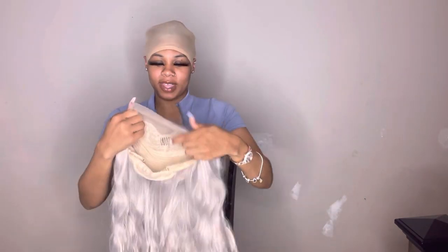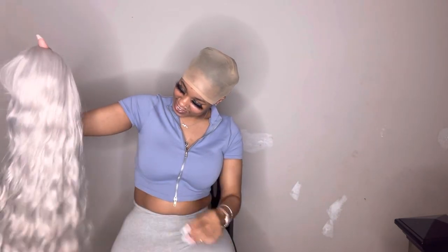If y'all can see. And then they have the middle part already parted right here. Y'all, I'm nervous. What y'all think? How y'all think this gonna look on me? How y'all think it's gonna look? I don't know.